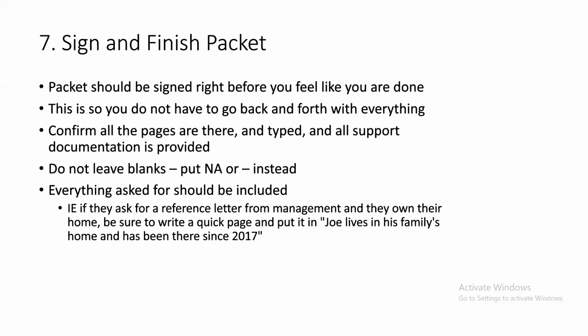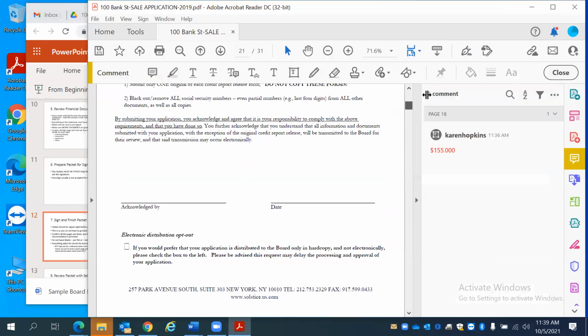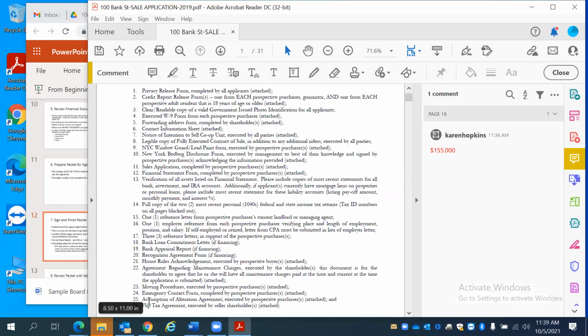The only thing you can leave out from the package is, again, in these dividers, and I'll go back to this one. Again, this is 1 through 26, and they're asking for 18, 19, and 20, right? Bank commitment letter, bank appraisal report, and recognition agreements of financing. And if they're not financing, you can just take those out and then go 17, and then house rules becomes 18, right? All these things.